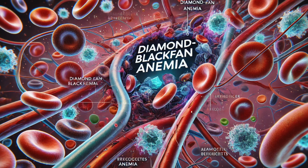So if corticosteroids aren't enough, what's the next line of defense for someone with DBA? For patients who don't respond to corticosteroids or who just can't tolerate the side effects, regular blood transfusions become a key part of treatment. So it's like a lifeline, providing those essential red blood cells that the body just isn't making on its own. Exactly. Transfusions can be incredibly effective. They relieve those symptoms of anemia, boost energy levels, and really promote normal growth and development. But I imagine there are downsides to relying on transfusions for the long haul.